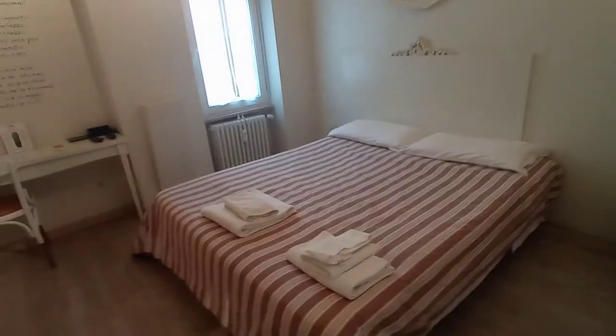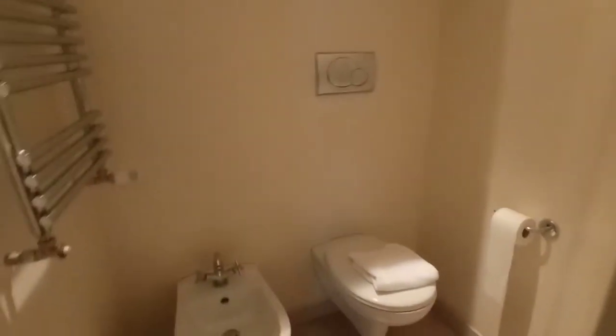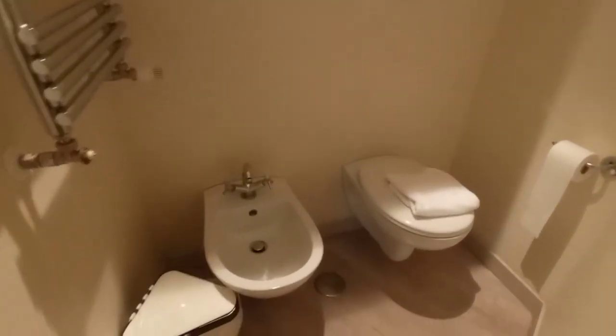I'm going to show you bedroom number five. Here we have a double bed, television, wardrobe here with mirror, a tiny desk, air conditioning unit, and the ensuite bathroom. We have toilet, bidet, shower, and sink.